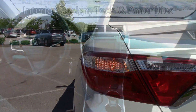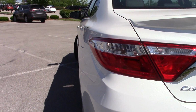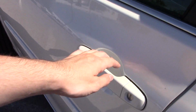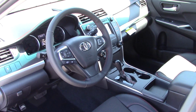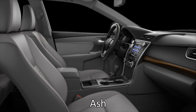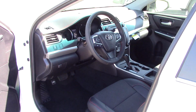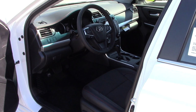Let's go ahead and check out the inside. The Camry SE is available in two different interior color schemes, black or ash. The LE and XLE models are available in those two colors and an additional color scheme, almond. Our SE is outfitted in the black Softex trimmed interior with red color contrast stitching.